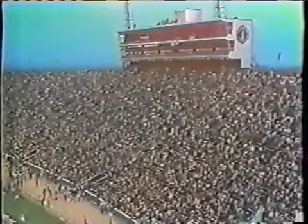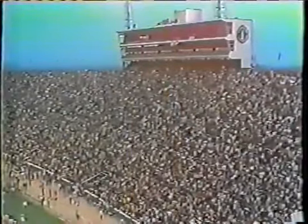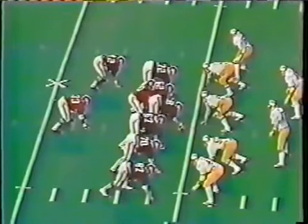All right, Coach. I know you want to get into the locker room. Thanks for stopping by. All right, Keith, and we'll be back here to see the second half of this game at Legion Field in Birmingham, Alabama. Let's go back to you.